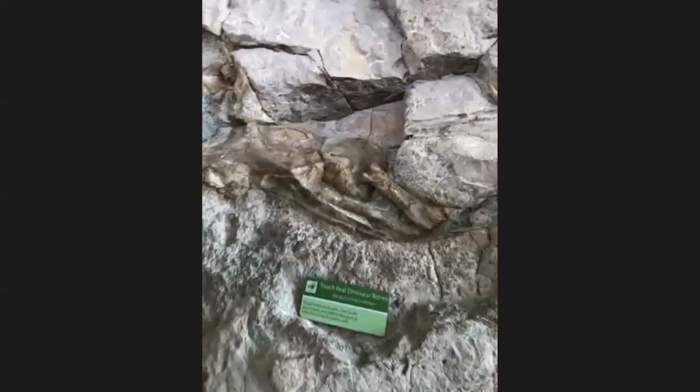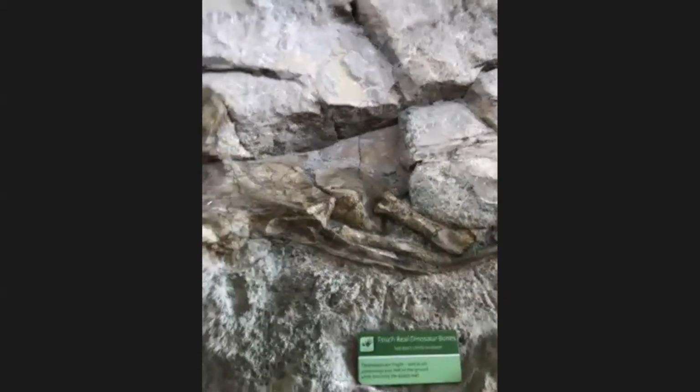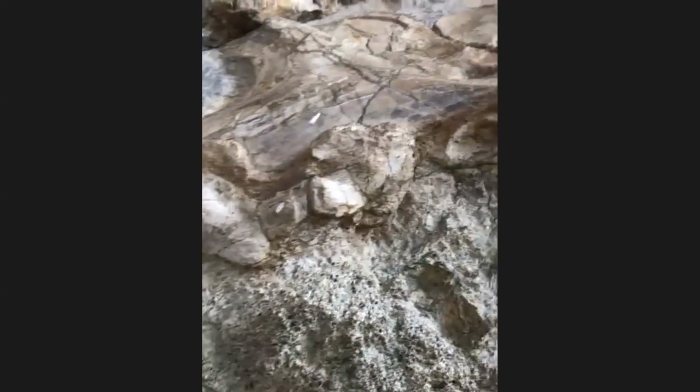Here's a big arm bone, a scapula coracoid up by the shoulder, and it has even the scapula coracoid of a Stegosaurus laying right on top of this big, long neck plant-eating dinosaur. So you can even see the different sizes. There's a big rib.